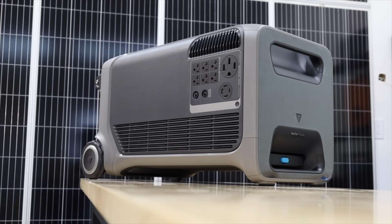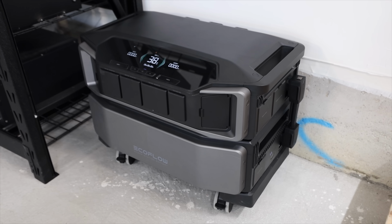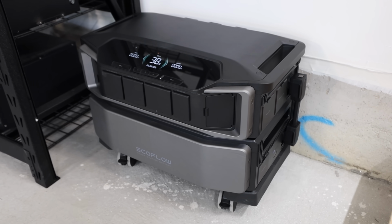In 2024, we had massive steps taken in the large power station game. From the first power station with a 50 amp plug, to power stations that integrate seamlessly with your home and everything else in between. A ton of new units have come out this year, and here at the lab, we had the ability to put most of them through some real life testing.